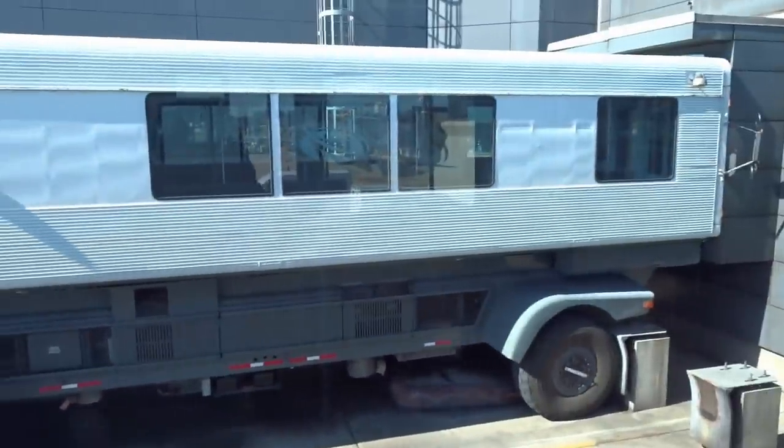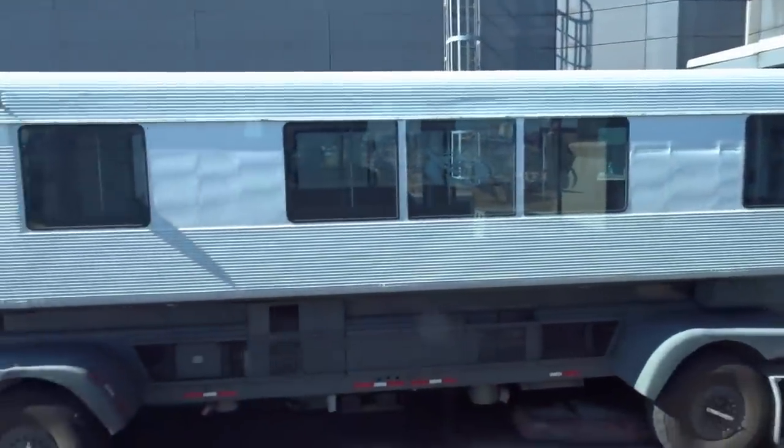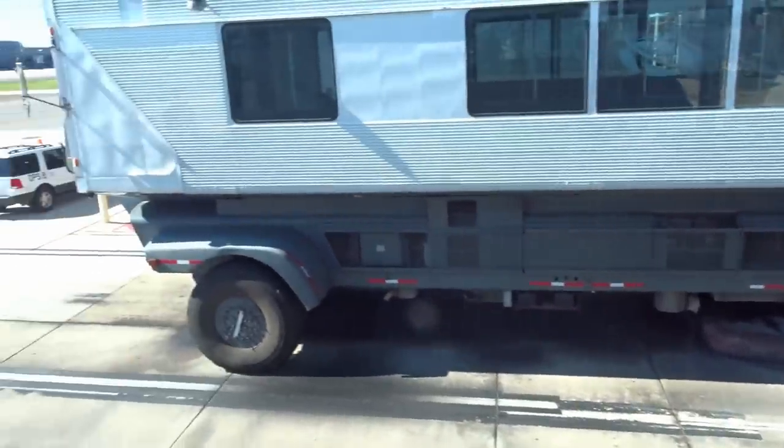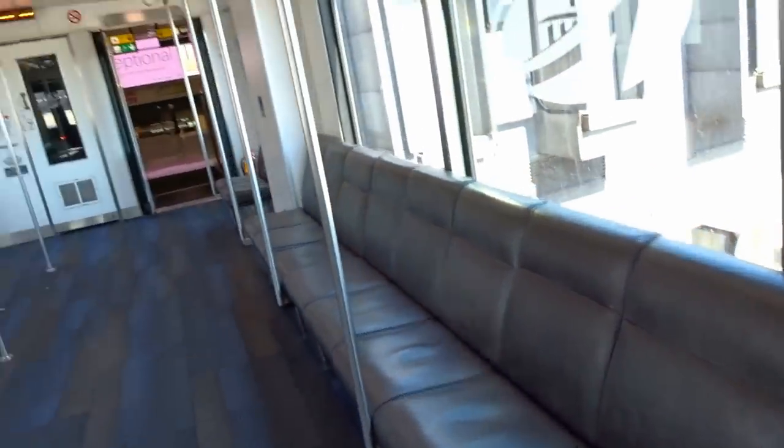Wow. So we're on like a, this looks like a train on top of a military vehicle. It's pretty dope. You know me. Wow. I wonder how fast it goes. Oh yeah.